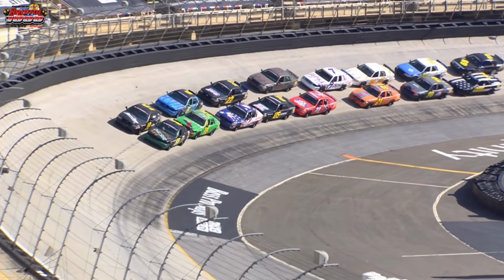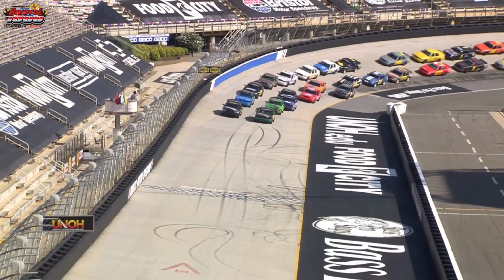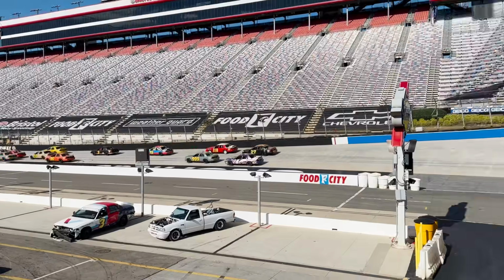And we are ready to get the Bristol 1000 underway. We are green at Bristol. Let's get it, boys.